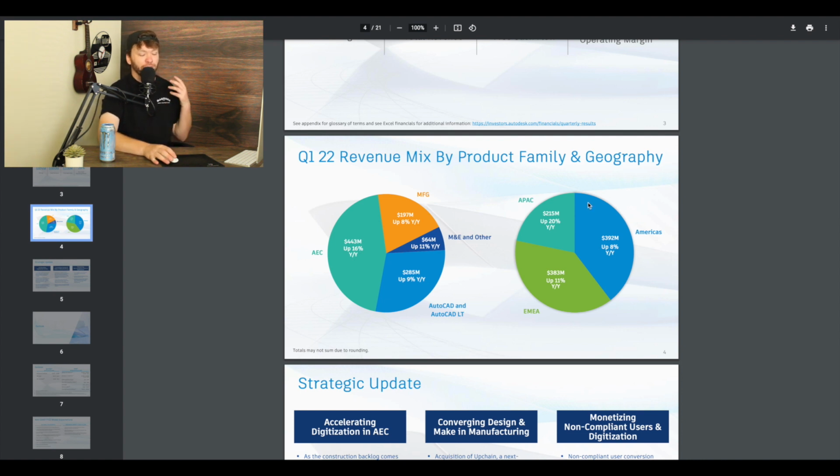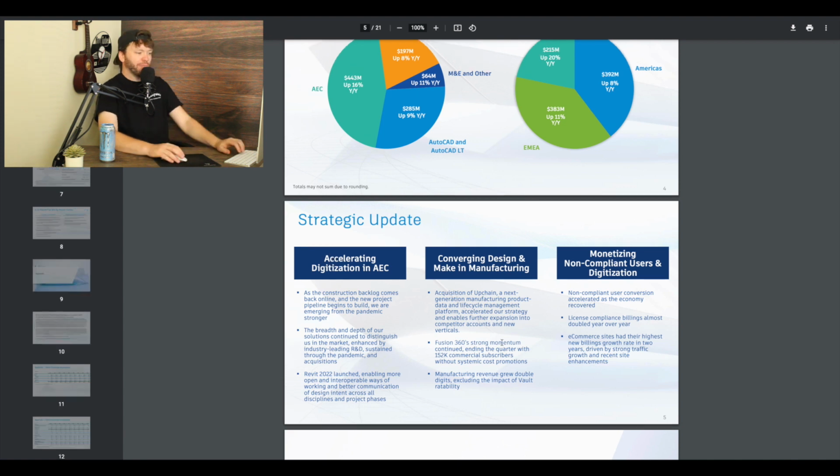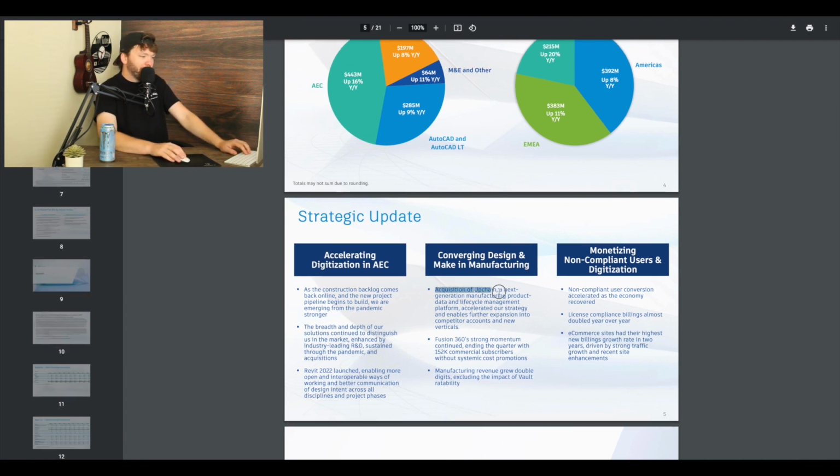And we can see that the Americas are still their largest source of business, which makes sense, since this is an American-based company. Here's also where you get to see, very quickly, the bullet points of what the company is doing and how they're looking to grow. So we have accelerating digitization and AEC. Here we go, here's the part that I was looking for. Acquisition of Upchain, a next generation manufacturing product data and lifecycle management platform, accelerated our strategy and enables further expansion into competitors' accounts and new verticals. So the acquisition of Upchain, I'm assuming, is probably what we saw earlier, where they started to have higher costs or didn't have as much cash on hand. What is Upchain? I don't know. Let's quickly find out.